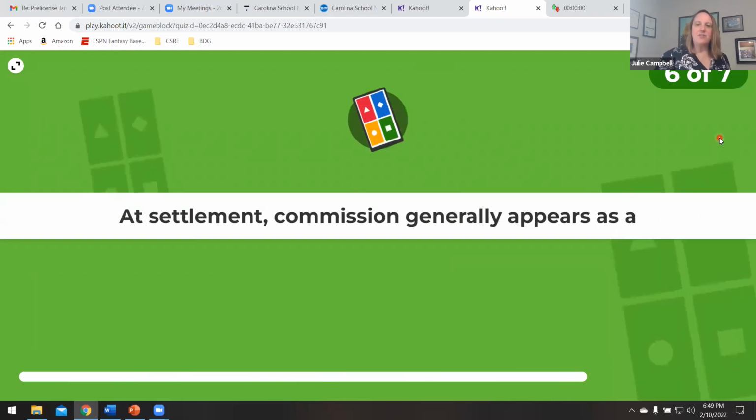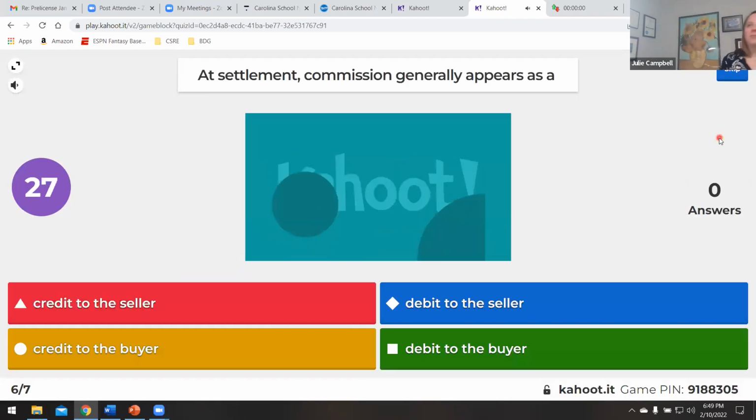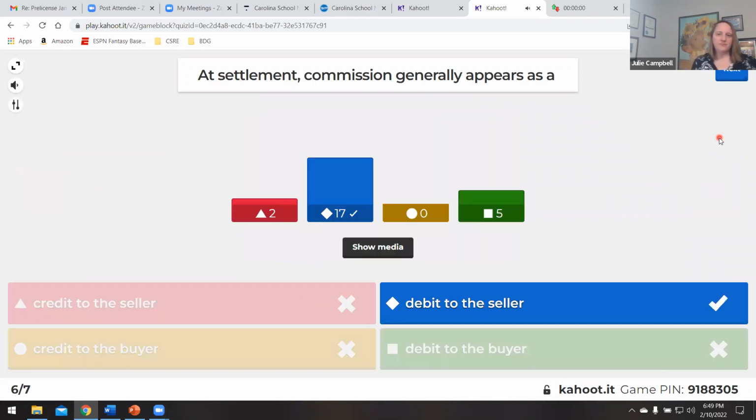At settlement, commission generally appears as a ten seconds. Debit to the seller. Seller pays commission. Seller pays CDE, commission, deed preparation fee, and excise tax. Seller pays commissions. Questions?